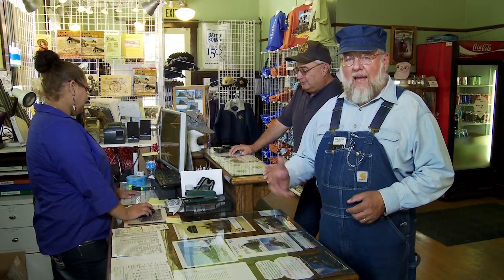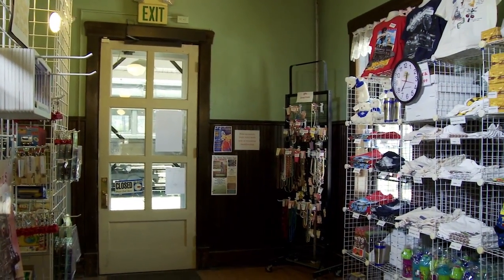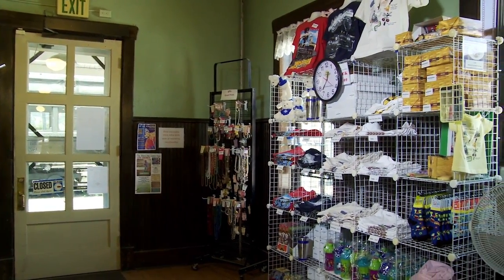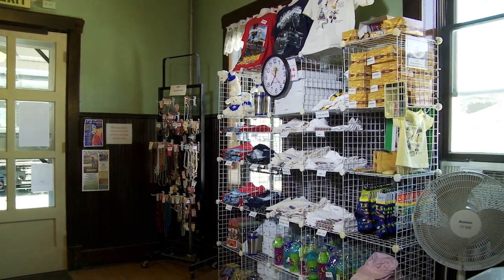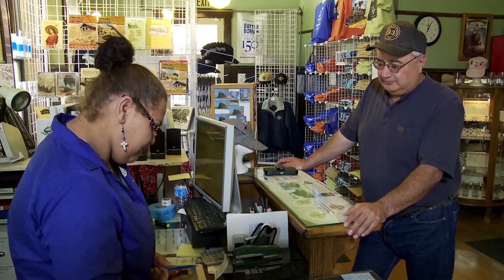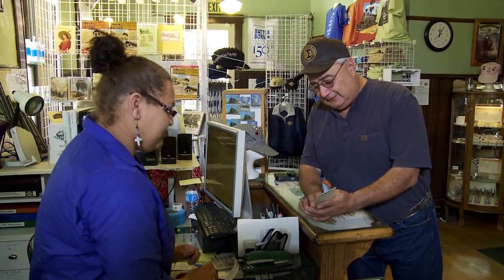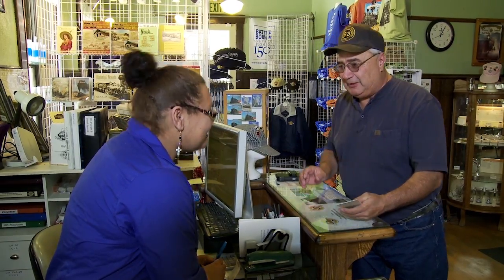This is our gift shop and our ticket office. This is where your adventure begins. This is where you purchase your ticket for all of our trains. Our excursion trains run April through November. At the end of November, we begin the magical trains, the Polar Express. Saturday evenings throughout the summer, we have our Saturday evening special event trains.